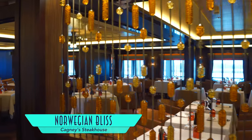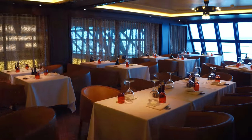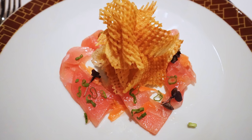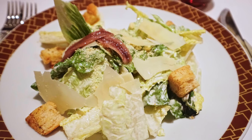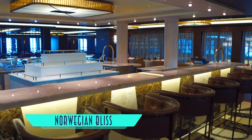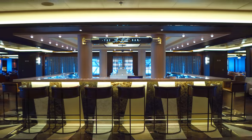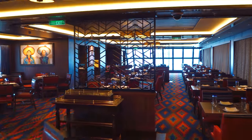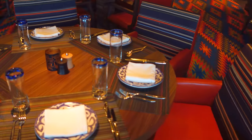Norwegian has also reprised its classic Cagney Steakhouse on board. Again, bringing to the elegant space favorite courses like these. On the way over to one final restaurant is the A-List Bar, named after Norwegian Cruise Line president and CEO, Andy Stewart. Rounding out the ship's specialty dining rooms is the new Los Lobos. The rich, colorful decor lends itself well to great Mexican food like this.